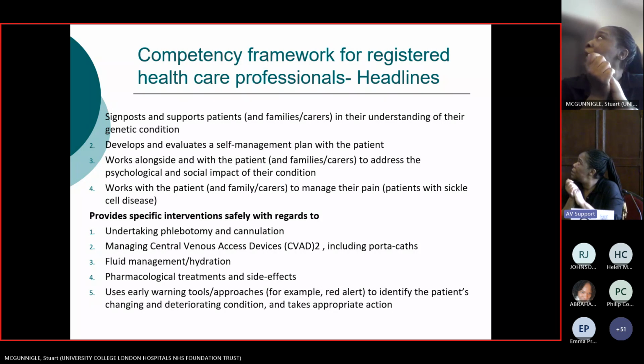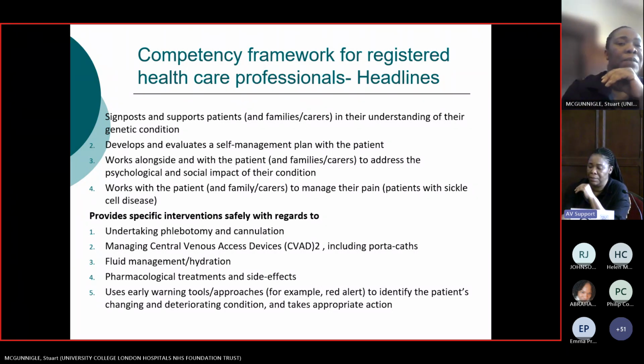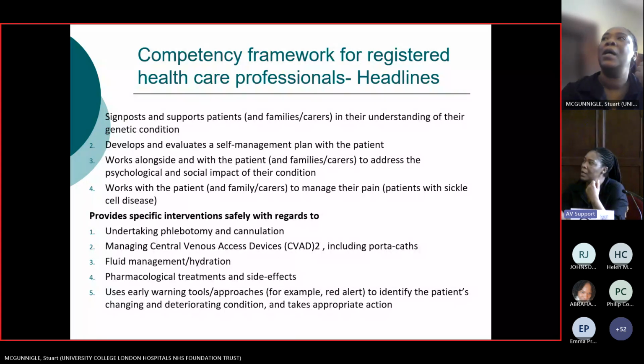The new ones, there's other things as well. Just if you look where it says provides specific interventions safely, with regards to this, we're actually looking at skills rather than attitudes or behaviors or knowledge and understanding. We're actually looking at what particular skills nurses in sickle cell need to have in order to help and support the sickle cell patients.